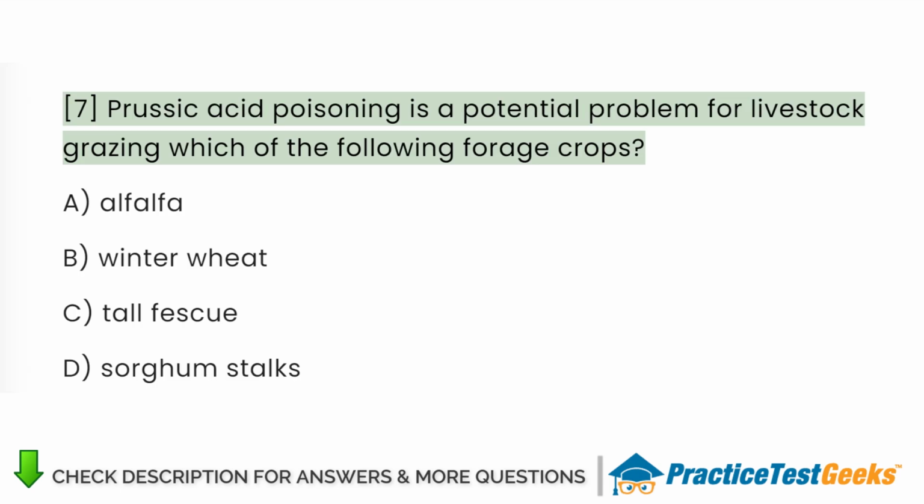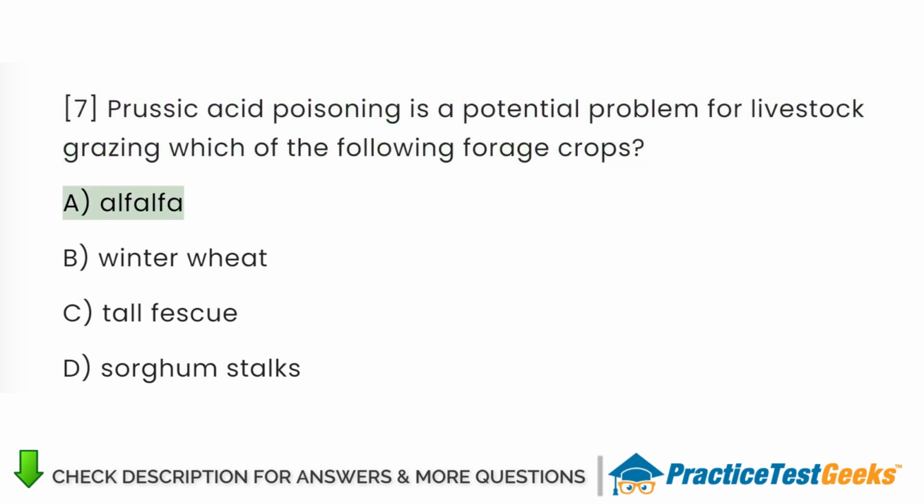Prussic acid poisoning is a potential problem for livestock grazing which of the following forage crops? A. Alfalfa. B. Winter wheat. C. Tall fescue. D. Sorghum stalks.